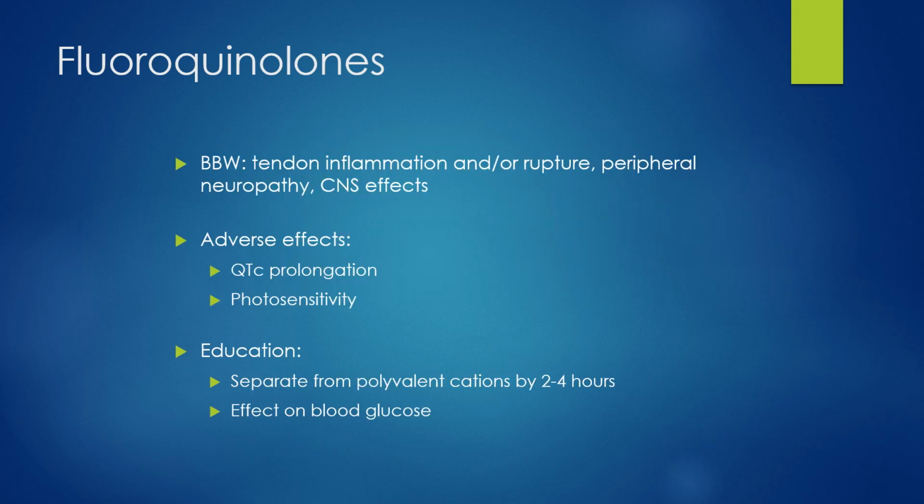All fluoroquinolones have black box warnings, including one for tendon inflammation and/or rupture. This is more likely in patients that have concurrent systemic steroid use, organ transplant patients, and patients that are 60 years or older. There's also a risk for peripheral neuropathy that can last for months or years after drug discontinuation. And lastly, there's also a black box warning for CNS side effects, including an increased risk of seizure. Adverse side effects of these medications include QTc prolongation, as well as increased photosensitivity while on the medication.